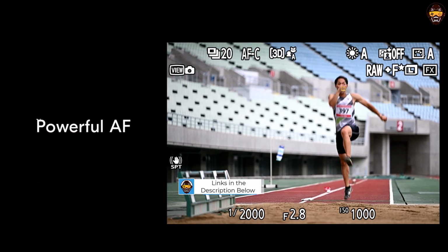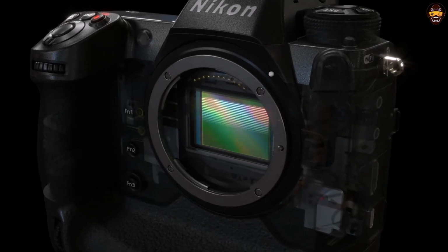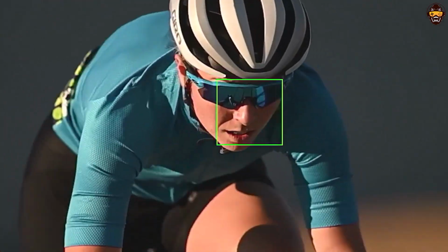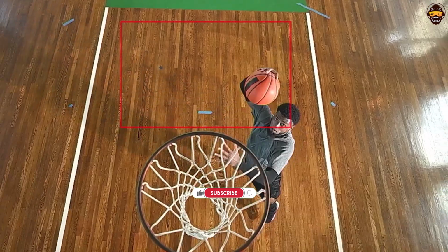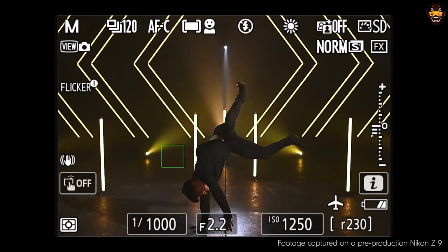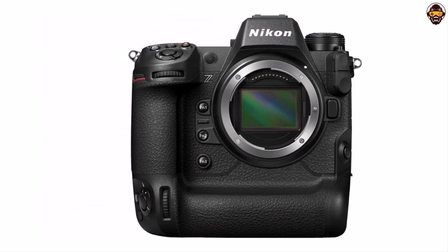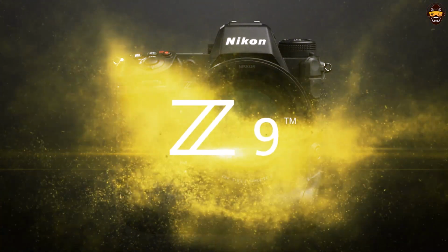Built like a tank, the magnesium alloy body features comprehensive weather sealing, dual CFexpress card slots, and a rugged vertical grip option. The 3.6 million dot electronic viewfinder and 2.1-inch tilting touchscreen provide crystal-clear monitoring, even in bright sunlight. In-body image stabilization offers up to 6 stops of shake reduction, and advanced heat management ensures extended recording sessions. With built-in Wi-Fi and Bluetooth, high-speed transfers to mobile devices or tethered setups are seamless. Overall, the Z9's combination of resolution, speed, and video prowess positions it at the top of Nikon's mirrorless lineup, ideal for wildlife, sports, and cinematic productions alike.